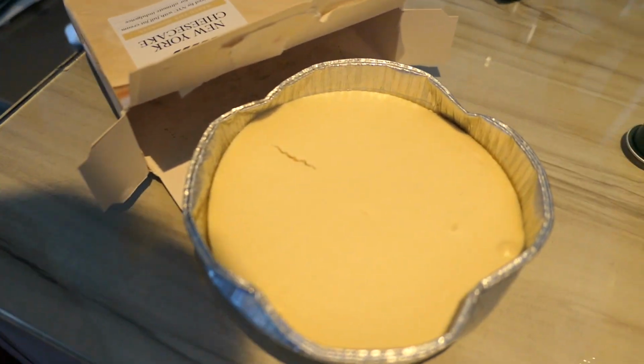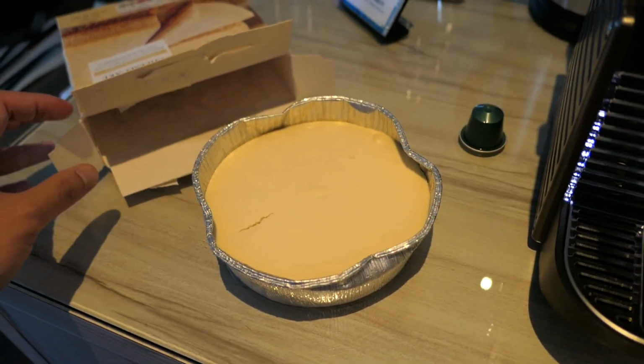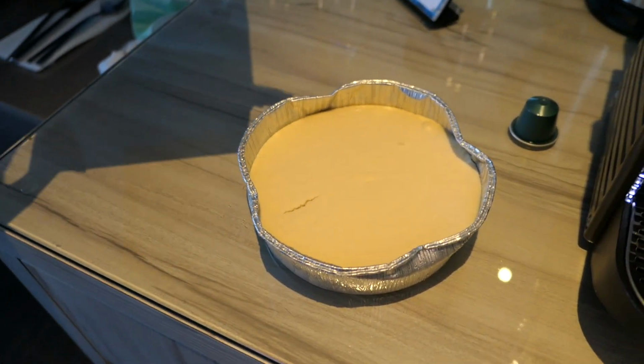Oh, nice. Oh, it's not pre-cut, but okay, never mind. It's still okay. It looks like a leche flan. Mukha siyang leche flan, pero pwede na rin.